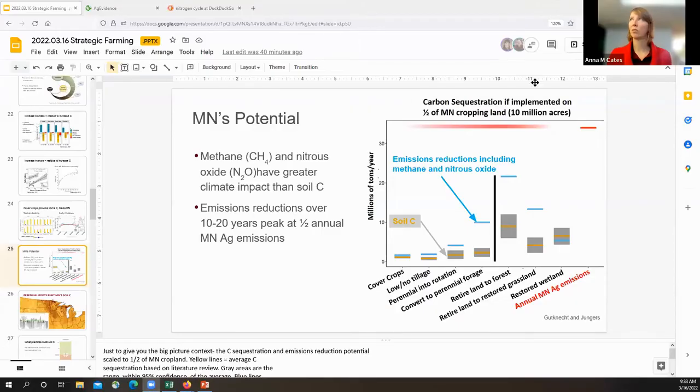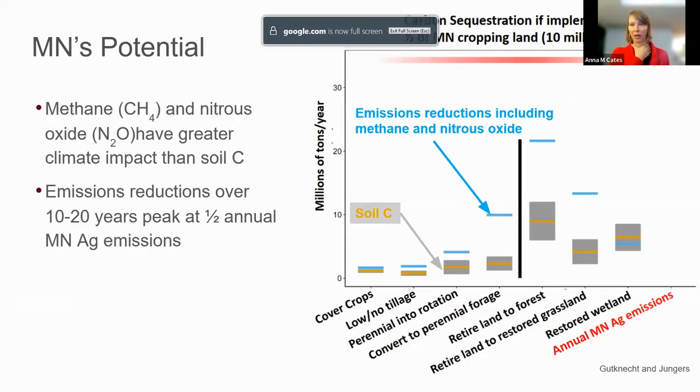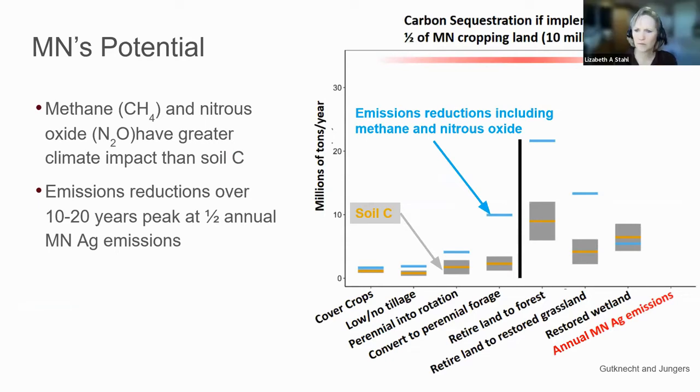I have a slide on that from our Minnesota summary of the effect of different practices on ag land. Can you see this now? Yes. This was from my colleagues Jess Gutenecht and Jake Youngers. And what they did was they estimated what our emissions reductions would be after 10 to 20 years, so long-term emissions reductions of different ag practices performed on half of Minnesota cropland. So this number represents how many millions of tons per year we would see after 10 to 20 years if we did this on half of Minnesota cropland.